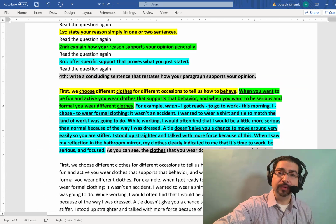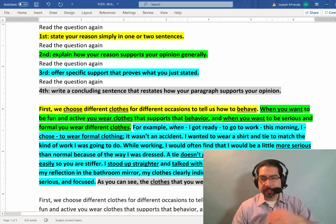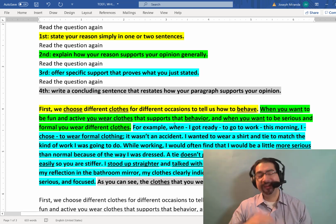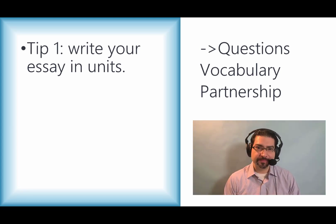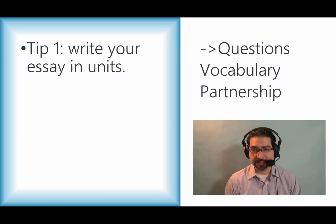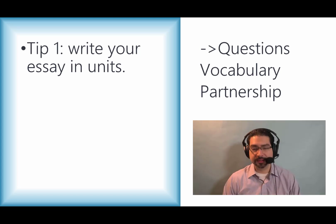So remember, you can review and go back in the video, review these paragraphs, see how they're built, take your time with it. So many more things to train you with. But before we talk about partnership, let's review our points and our vocab. What was that tip? That simple tip that goes very deep. Write your essay in units. Even if it feels overwhelming, that's really simple, right? Write your essay in units. With the level you have now, if you start thinking that way, even though it's not perfect, you will improve your essay. Keep working with us. Keep working together. And we'll keep building your skill until you pass.